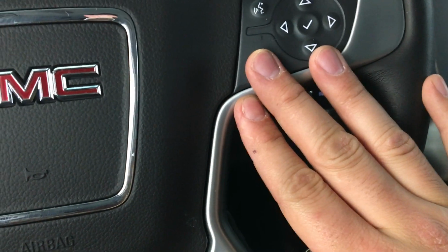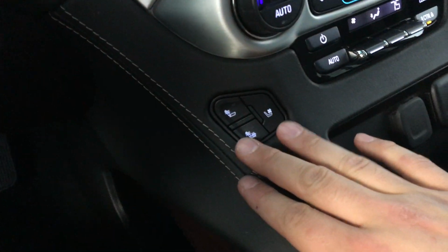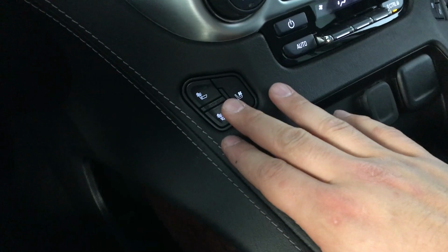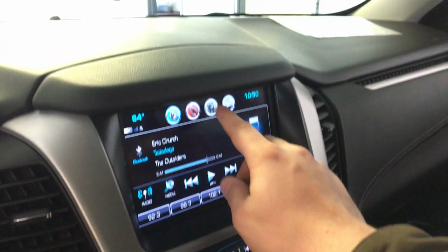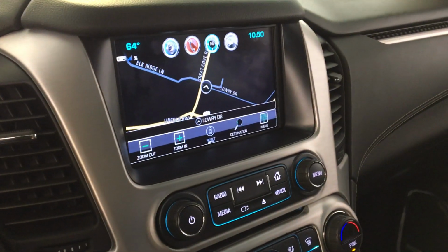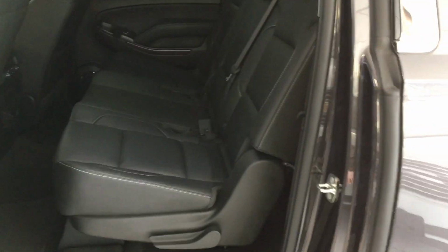Bluetooth controls are over here. Controls for your heated and cooled front leather seats are there. Dual zone climate controls here. Controls for the back right there. This car is equipped with navigation, as you can see right there. This car does have the rear, that's just because you leave the remote inside, so it beeps at you there.